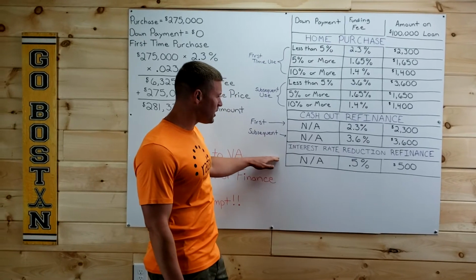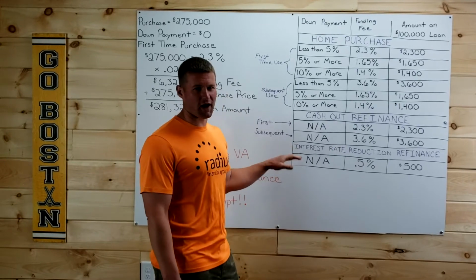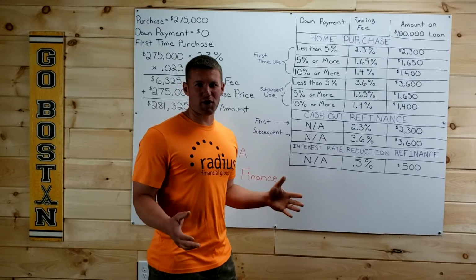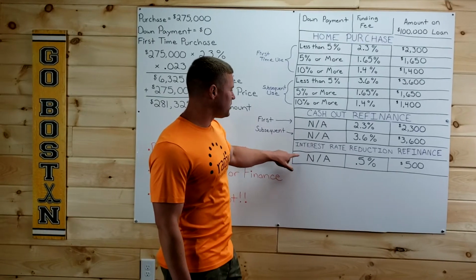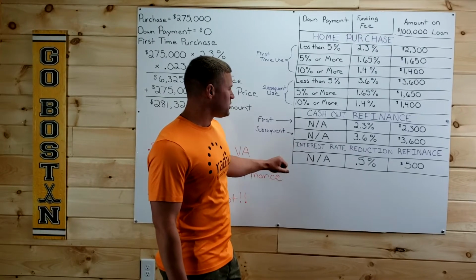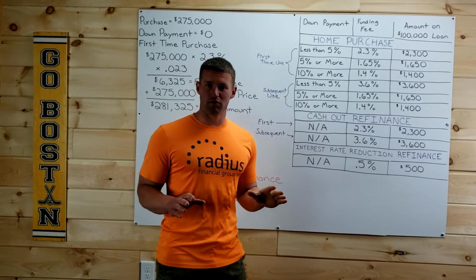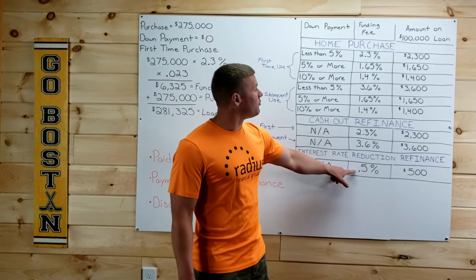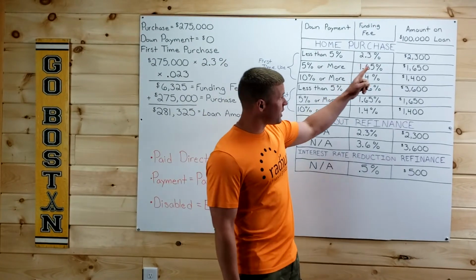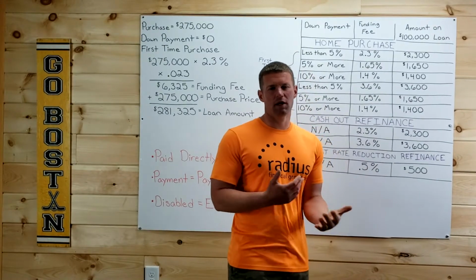The last one right here, I just want to talk about real quick. It's called the Interest Rate Reduction Refinance Loan. Military loves their acronyms, right? So it's called an IRRL. So basically, this is going to be another important one. So if you're doing an interest rate reduction refinance loan, no matter how many times you've used the VA loan, it's going to be a 0.5% funding fee, and on a $100,000 loan, that equates to about $500. So not a big price tag there.